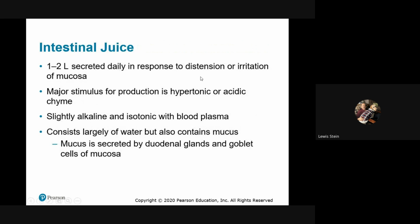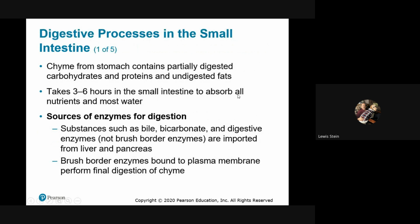So here's the juices, 1 to 2 liters. That's a lot. Okay, major stimulants, the acid and the hypertonicity of the chyme. And again, the juices are alkaline and isotonic with blood plasma. So water, mucus, etc. Chyme, partially digested carbs, fats, proteins, 3 to 6 hours. So now that journey before it gets into the large intestine, are we looking at 6 to 10 hours, maybe a ballpark?